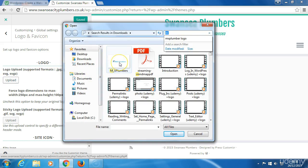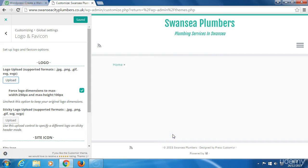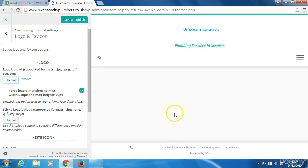Mine is here, already made, MX Plumbers. So we're in the hard drive of my computer and this has been downloaded as a JPEG file. Click and highlight and open. Basically that now is downloading and there it appears on the website. And that cost me $5. There we are. We're going to have a look now and save and publish.